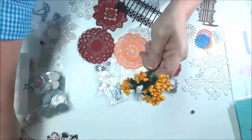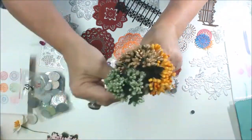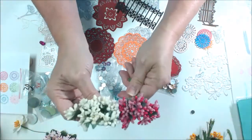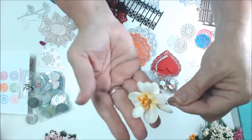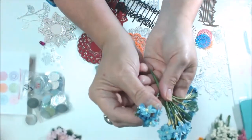So my whole order was, I think, $4 or something. And this is just like one of each color, so pretty. Anyway, I find them great for sticking in the middle of flowers. See how pretty it looks in the middle of that flower? Or, as you can see on a layout where I just poke them in. And then I did buy these couple of little bundles.